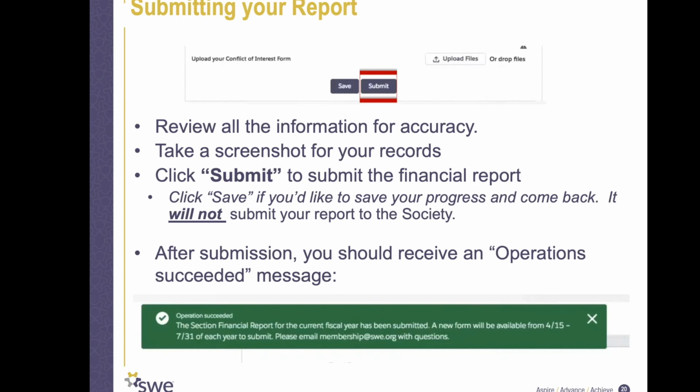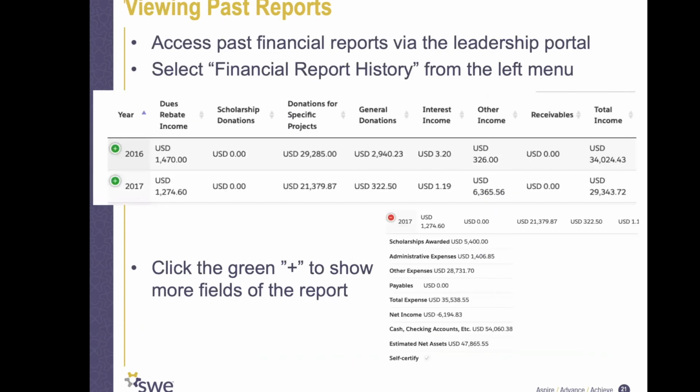To do that, you would go back to the leadership portal, and where you previously selected section financial report, there'll be an option to select financial report history on the left-hand side. Doing that, you'll see a list of each year that your section has submitted a financial report and the values for each of the fields for the report each year. There's also a green plus button next to each year that allows you to expand the list of fields that are displayed. So anything that's not visible on the screen is just behind that green plus button.